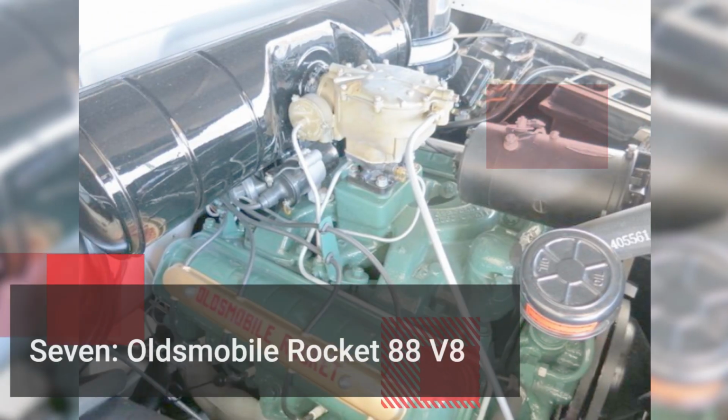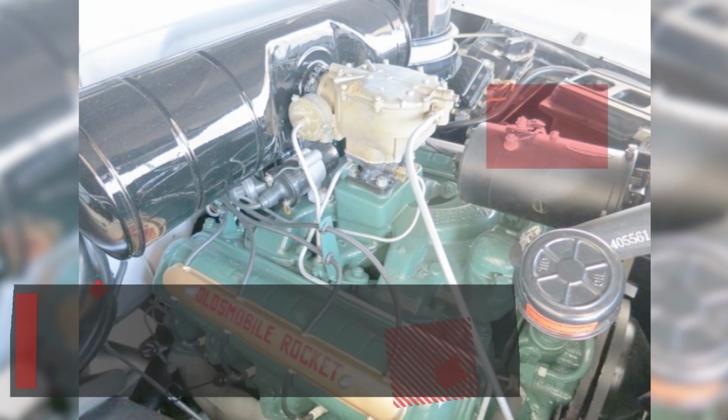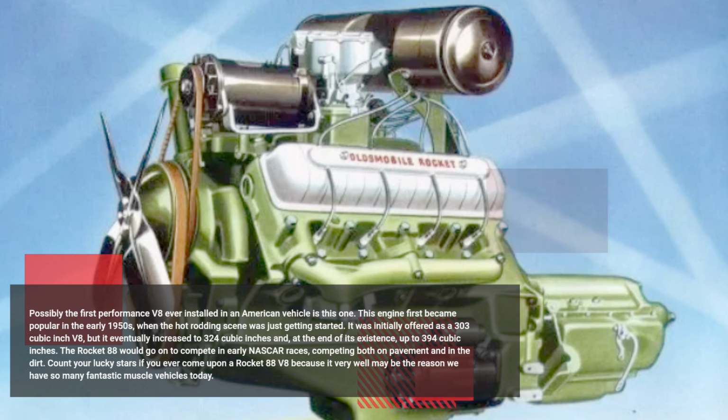7. Oldsmobile Rocket 88 V8. Possibly the first performance V8 ever installed in an American vehicle is this one. This engine first became popular in the early 1950s, when the hot rodding scene was just getting started. It was initially offered as a 303-inch V8, but it eventually increased to 324 cubic inches and, at the end of its existence, up to 394 cubic inches.